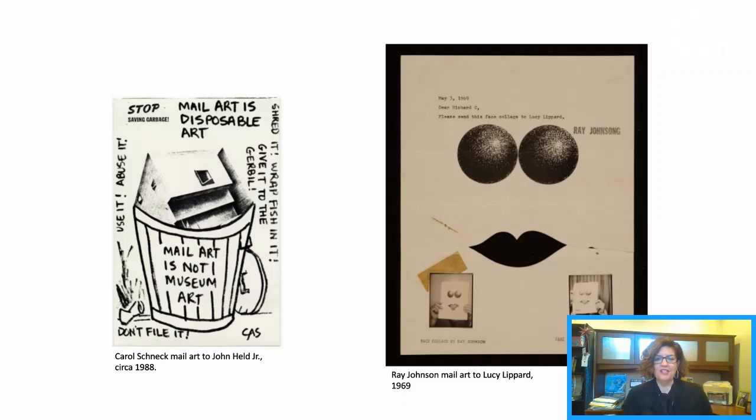On the right, another piece of mail from Ray Johnson to, again, Lucy Lippard. In this case, a work that creates a cutout for the mouth area, so creating a face, so of course very humorous. And then at the bottom there are two small photographs showing how to use it. On the left it says "face collage by Ray Johnson," but on the right it says "fake collage by Ray Johnson." So again, ways of questioning the definitions of art, and questioning also who gets to make those decisions.